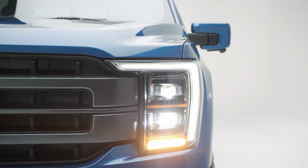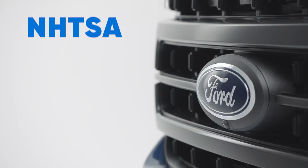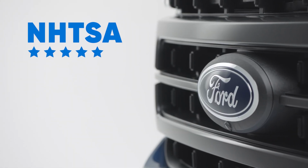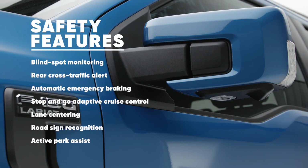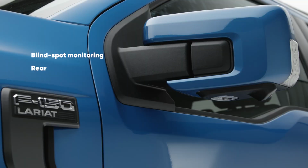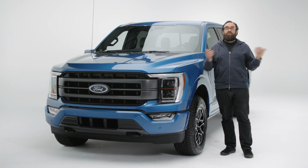The Ford F-150 is a safe truck. In 2020, NHTSA gave this thing a 5-star overall crash rating. Plus, it has all sorts of active safety features, some of them optional, but we're talking adaptive cruise control, blind spot monitoring, cross-traffic alert, and some really cool trailer technology, like a trailer blind spot monitor, to make towing even safer and easier.